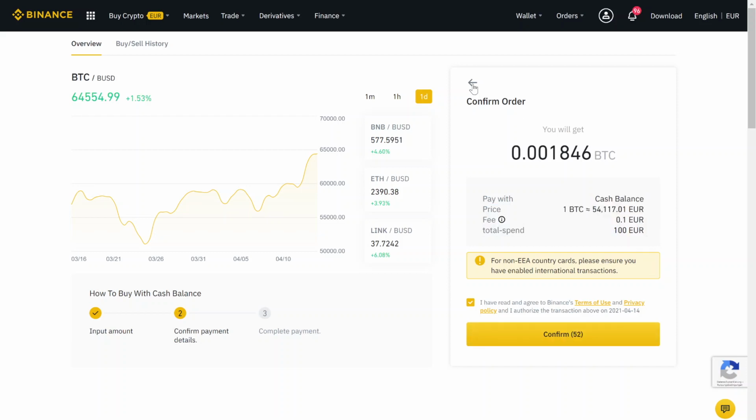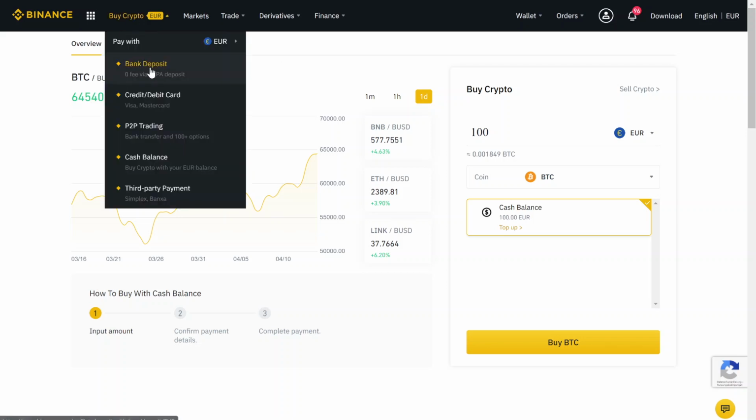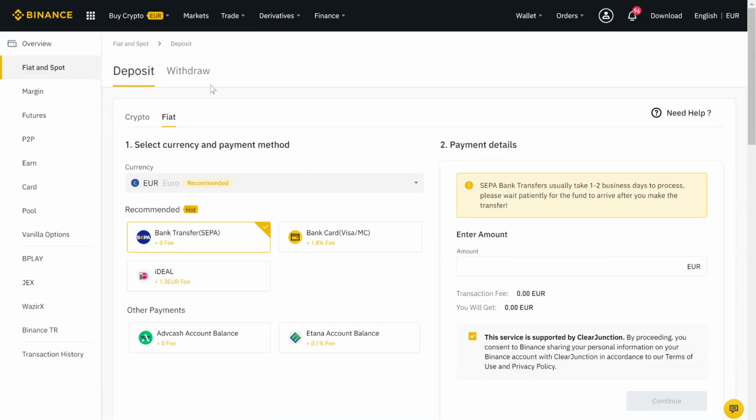That's it. If you now want to sell your Bitcoin, you can click here on sell crypto and change it back into euro. And if you want to withdraw your euro back into your bank account, you just click here on buy crypto, then on bank deposit, and here you can click instead of deposit just on withdraw. There you just type in your bank details, and after 1 to 3 business days the money should be back into your bank account.